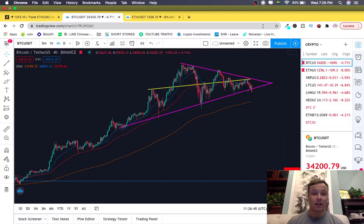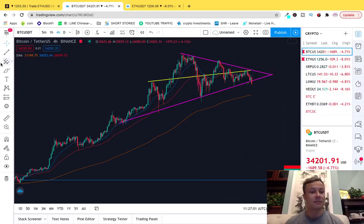Guys, today we're going to quickly look at the Bitcoin and Ethereum charts because something is playing out literally as we speak that is going to have potentially a really big effect on the market, and if you're holding Bitcoin, something you're really going to want to watch. Okay, so let's jump into the chart here.